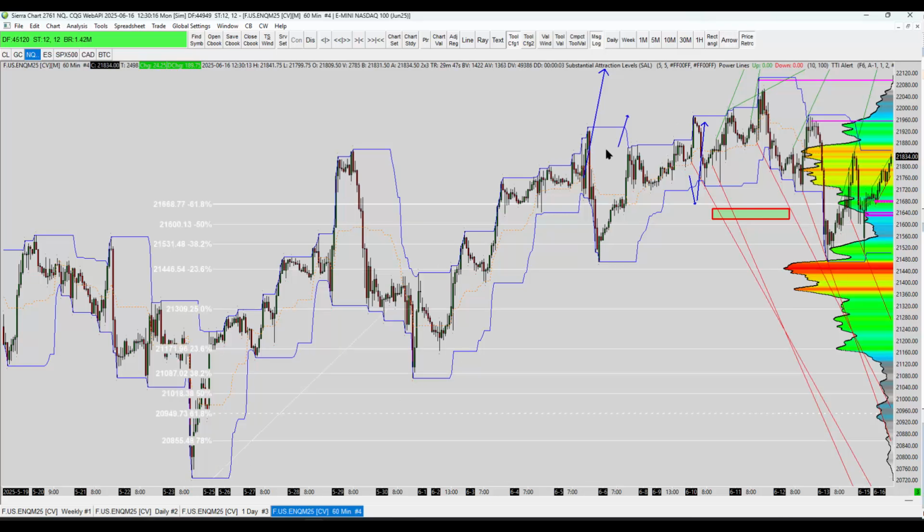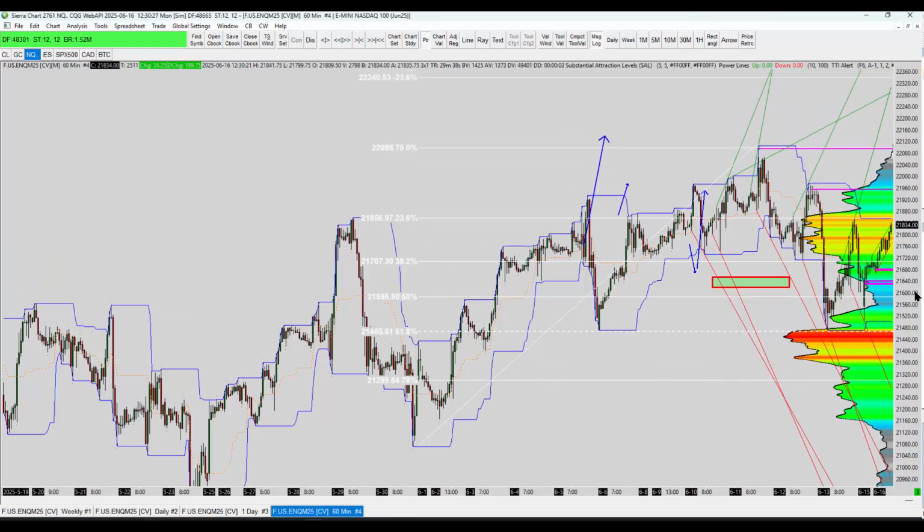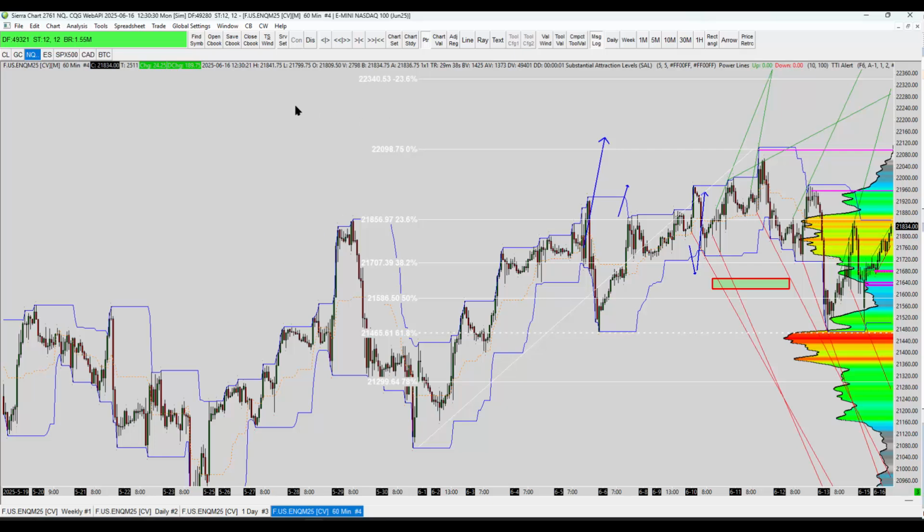On the hourly chart, I'm expecting the move to continue up. I think we have a couple of levels. No, this is wrong. We'll plot it from here. So this is your 62% retracement from the main bounce. Next targets on the Nasdaq, if we continue up, will be around 22,340, as you see.